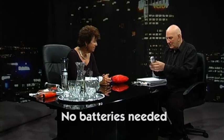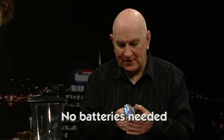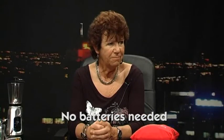That's all you do, and then of course you turn it on, and there's your torch. It's got two beams, a soft beam and a high beam. What a wonderful idea. You have a little cord attached, you just plug it in, and you can recharge your cell phone. Is that not a brilliant idea? Not only that, it comes with an attachment.